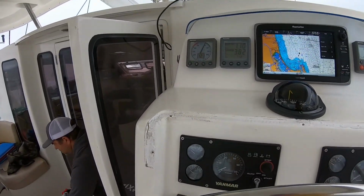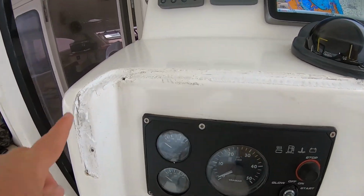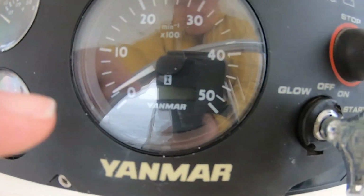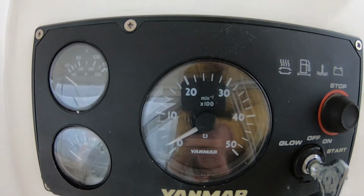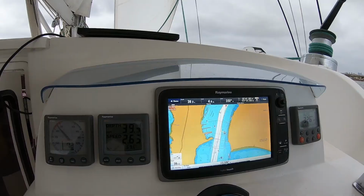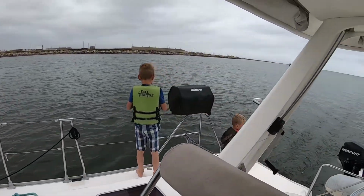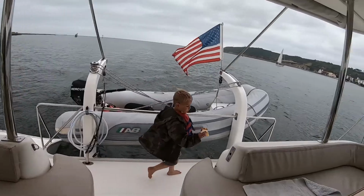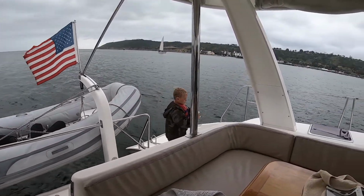One of the projects for this trip was to take off this because Kevin is going to try to fix the hours on the motor. It's not working, so he's trying to fix that. You guys eat your hot dogs already? What do you got for dinner? You're gonna drop it. If you're gonna drop it, it's not even in there, buddy.